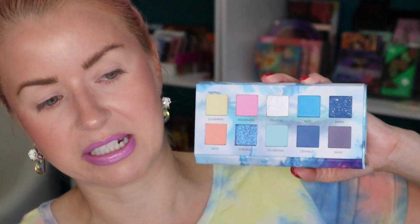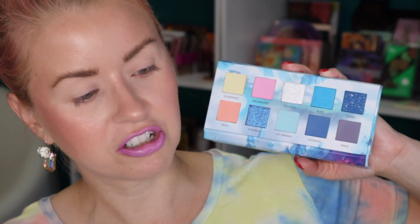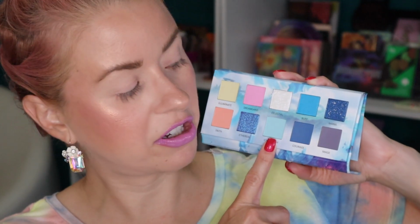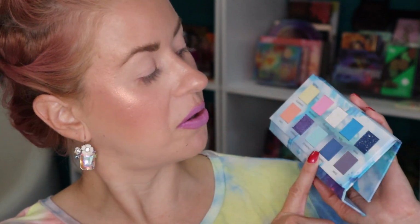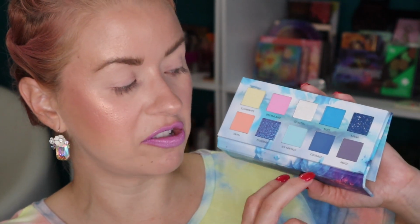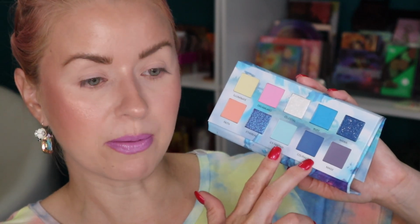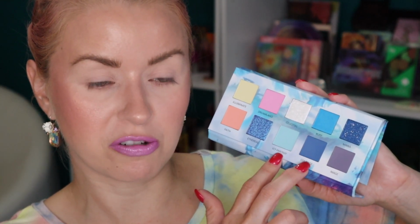So I was holding that upside down. Let's start with this shade first. I'm going to pack that in the crease, and then I'm gonna go in, kind of just want to stay using mattes since obviously we have a lot of sparkly shades in the Sugar Drizzle palette. So I think I'm gonna just focus on using these two matte shades.